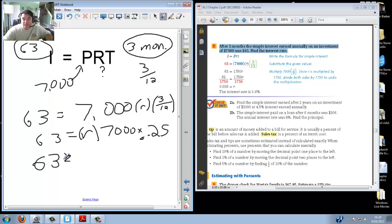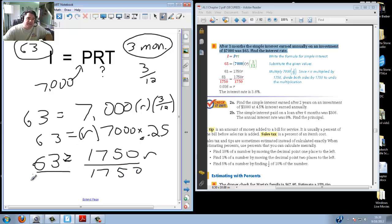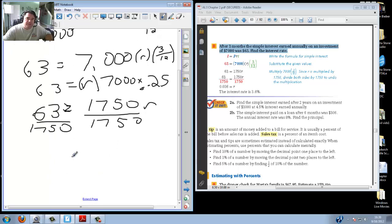Hey, working with the book open has its advantages. So they're saying 1,750 times R, and now to get R by itself, instead of times 1750, we divide by 1750. Divide 1750 on one side, divide it on the other. We can go ahead and calc that as well, but again, they have that here as 0.036. Now be careful. 0.036 is not the rate. It is the decimal point. To find the percent rate, you need to times it by 100. So the rate is 3.6%.